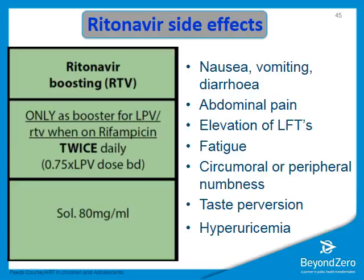Ritonavir on its own is also available, and you'll actually see it on your dosing chart. And this is when we use it for boosting. So I've mentioned earlier that when you use rifampicin with Kaletra, it can be a disaster because your rifampicin massively reduces the dose of the lopinavir side. So you need to boost the lopinavir, and you can do so by boosting it with extra ritonavir. And the dosing of that extra ritonavir is on your dosing chart.